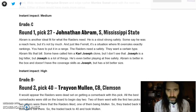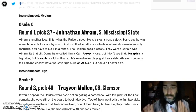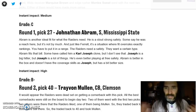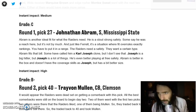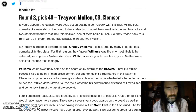I think that a lot of people don't understand the nickel safety and the position that plays in today's NFL to shut down tight ends. I don't think people understand that position nearly as much as they need to. And because of this, people are giving us a C grade for Abram because they don't understand. They think that he's going to push Joseph out, or they think that Joseph won't have a place on the team and this was just a pick that we didn't need to make. I disagree. And I think that Abram will be the kind of guy that leads our defense going forward.